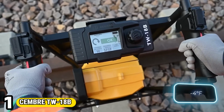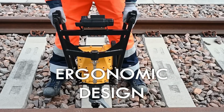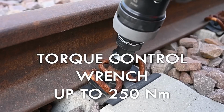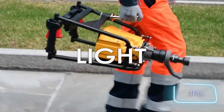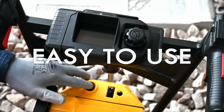Number 1. sber TW18B. The sber TW18B is a battery-powered torque wrench designed for tightening fasteners on railways, up to a maximum torque of 250 Nm. It's ergonomic and compact for comfortable use, even during long shifts. It can be used as a handheld tool or mounted on a special trolley for wheeled operation.